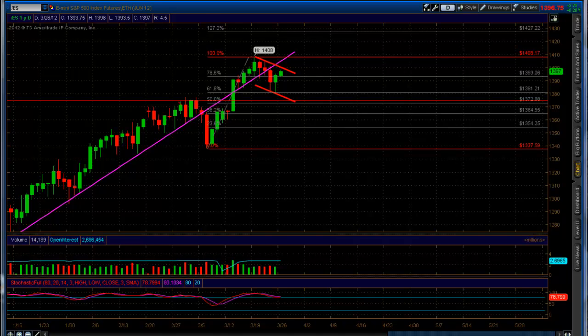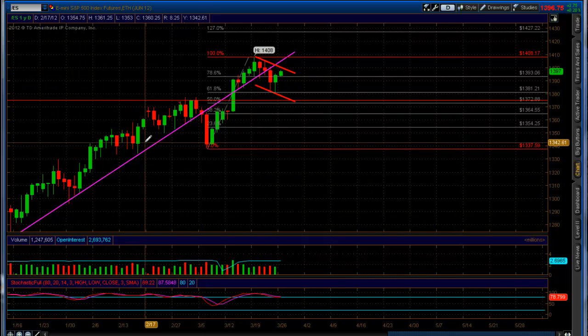This is the ES and the last few weeks of trading. Okay, we can see that we're trading at 1397 presently in this descending small channel that I noted on Thursday and Friday that I was looking at, as well as this trend line that was holding prices for some time.